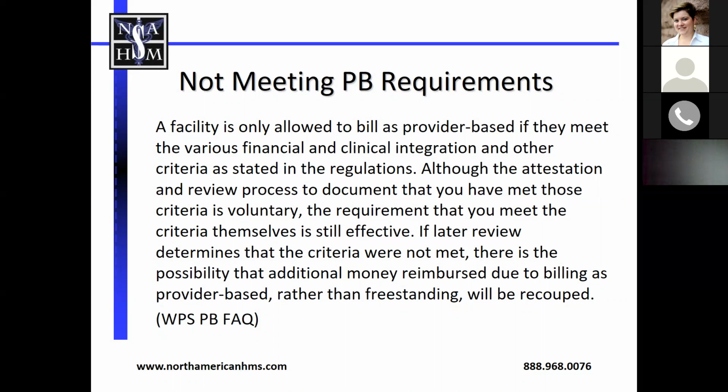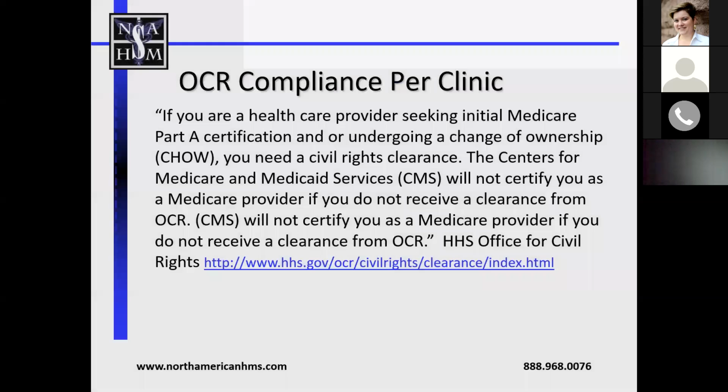So I'd have everyone have their provider-based attestation at the ready. We don't want to mess around, and 10 days is not going to be a great window to get your compliance corrected if for whatever reason you found yourself to be out of compliance. It's part of our purpose here today.